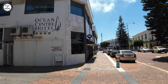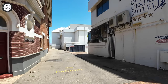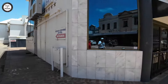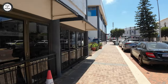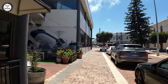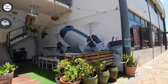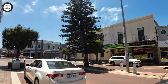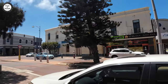And here's the Ocean Centre Hotel, guys. That's where we're staying. That's a 4-star hotel. It goes all the way down there, and it's got fantastic ocean views. We've actually got a room with ocean views. They actually upgraded us. We're supposed to be on the second floor. They gave us the fourth floor. It's actually a massive room. Beautiful room, actually. Beautiful balcony.